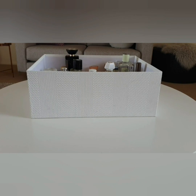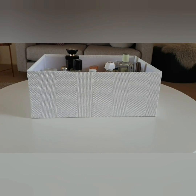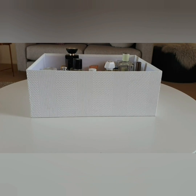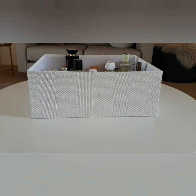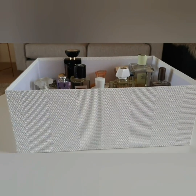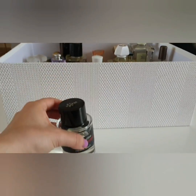Your colleagues and co-workers are going to be very happy if you wear these fragrances around them, especially if they don't really like perfumes or if they have an allergy or something like that. These are very, very nice fragrances, but they're good enough to wear for the office environment. So I'm going to be randomly picking out some fragrances from the box.